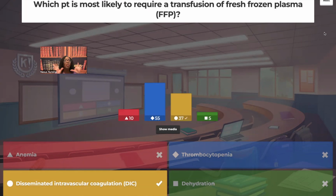DIC is a horrible, what's the word I'm looking for? Not rotation, but something that goes on and on and on, where the patient's bleeding, then they're clotting, then they're bleeding, then they're clotting, depending on where they are in the cycle. That's the word I was looking for. Cycle, right? So this patient, they're going through that bleeding phase. They're not having enough of the clotting factors. So we expect to give that to a patient such as DIC.